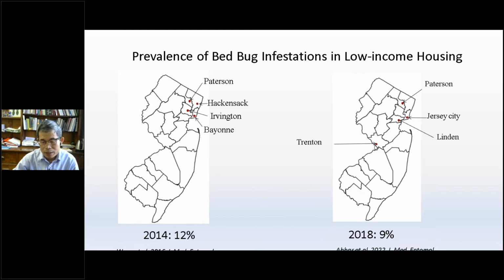And we found that bedbug is the number 3, the most common urban pest. So the number 1 is cockroaches, number 2 is rodents. So just like the cockroach, bedbugs seem to be a chronic pest in the low-income housing communities.